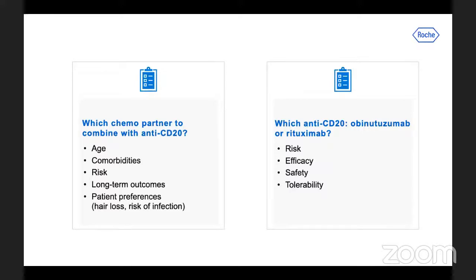And I have used it in CLL, but I have not used it in first-line follicular lymphoma, owing to its high cost. Even though the company has now given a patient assistance program, it is still very, very high compared to rituximab. So in CLL I have experience, but in first-line follicular I don't. In the follicular relapse setting, I have experience of using obinutuzumab. Okay, next slide.